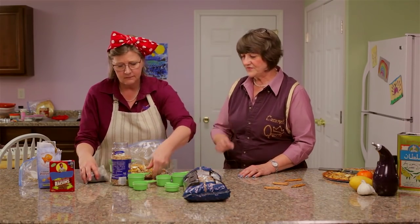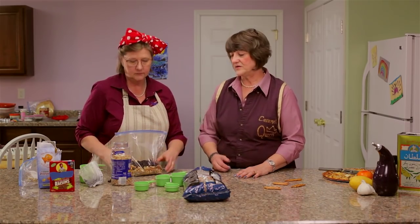Then 3/4 of a cup of raisins. Maybe you don't like raisins. Maybe you like cranberries that are dried, or maybe you like dried blueberries, or maybe you like some other kind of dried fruit. Maybe you don't like dried fruit at all, so don't put it in.